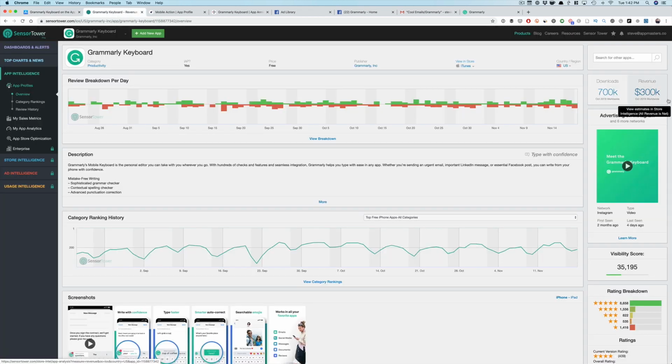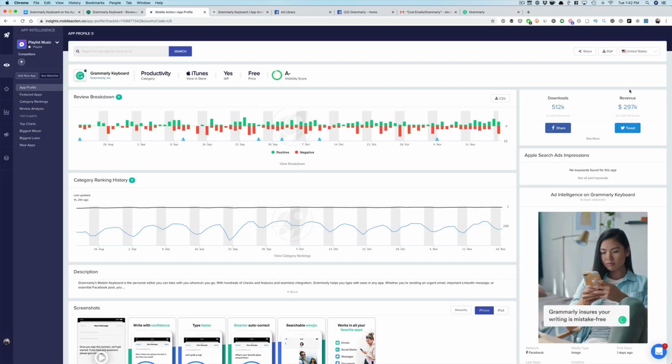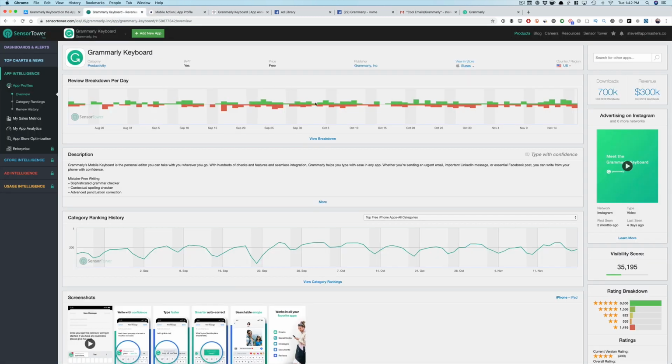Here's the proof that the app is doing over $300,000. So this is according to Sensor Tower. And even if I look on mobile action, you're gonna see very similar results, right? So it's about 300,000. They are advertising, so they're advertising on Instagram.